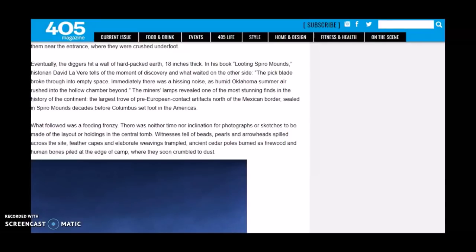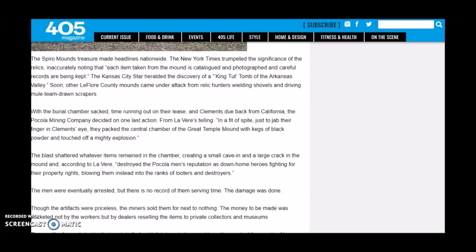There was neither time nor inclination for photographs or sketches to be made of the layout or the holdings in the central tomb. Witnesses tell of beads, pearls, and arrowheads spilled across the site, feather capes and elaborate weavings trampled, ancient cedar poles burned as firewood, and human bones piled at the edge of the camp, where they soon crumbled to dust. The Spiro Mounds treasure made headlines nationwide.